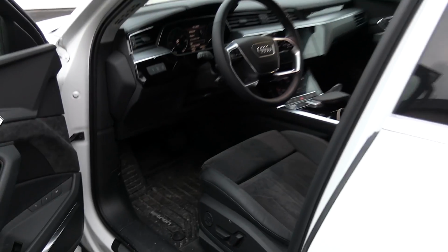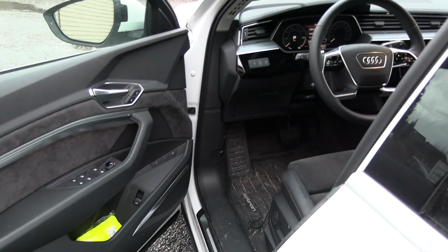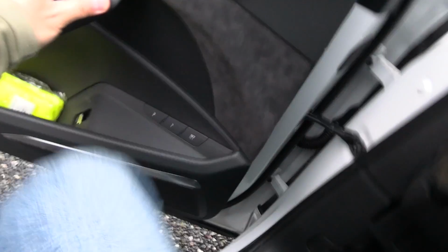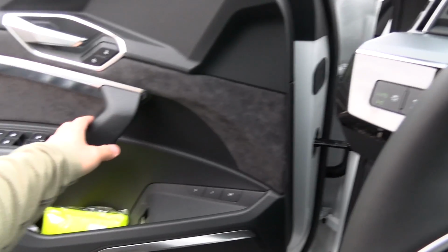Still has that sound, you know. This is what you don't get in a Tesla. You know what I mean? I'm gonna close from inside. Okay, listen.